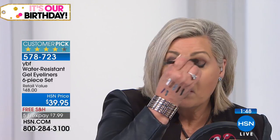I mean, with the consistency of these gel liners, they literally feel like you're putting gel on. I just can't work with gel very well because it's just too... Yes. I make a mess. Right. But with these, they glide. They glide and slide. And then they set. So whether you're hot flashing, whether you're outside in the humidity and it's a 98 degree day, you're not going to look like a mess.